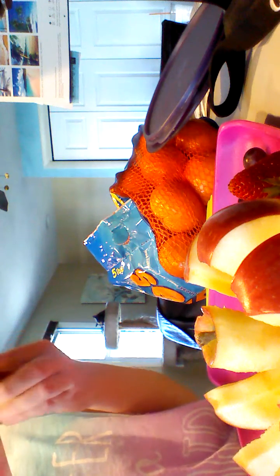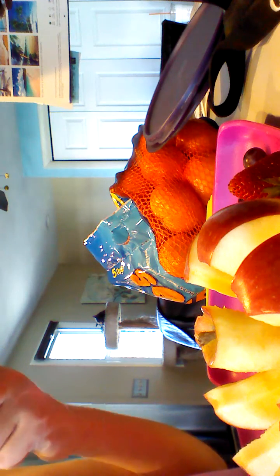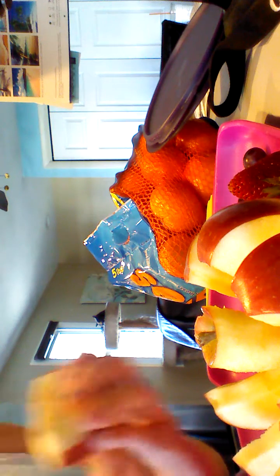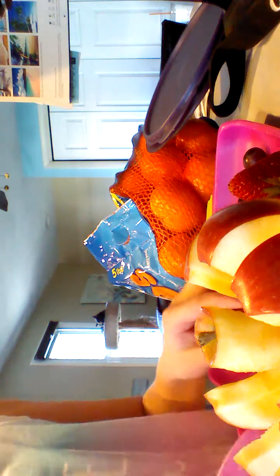So we got the apple. It's getting a little brown, kind of, so I'm just gonna cut that off. I want to cut this. There we go. I got the dirty part off.